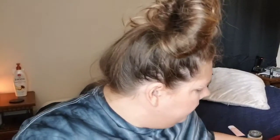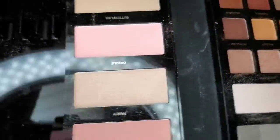And then this is a palette I've been totally loving lately. Oh, actually no. Hang on, I just grabbed the wrong thing. This here is the Profusion. This is a 32-piece professional face kit. And I use this a lot, if you guys can't tell. I got this at Walmart the other day for like 10 bucks, and I think it's really good quality, definitely for the price. Walmart has a ton of them now. But yeah, they're Profusion.